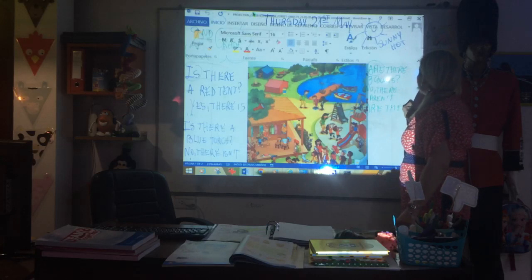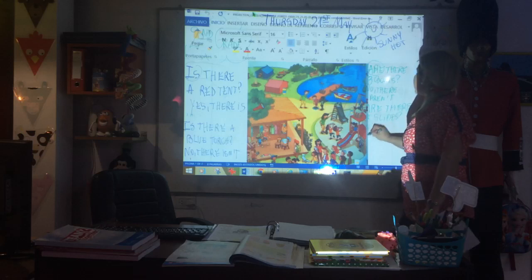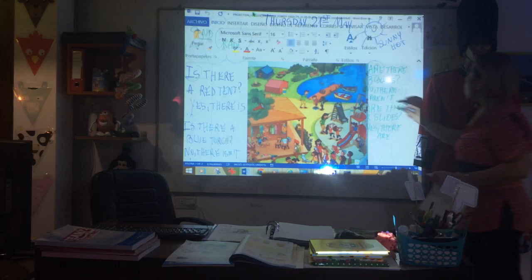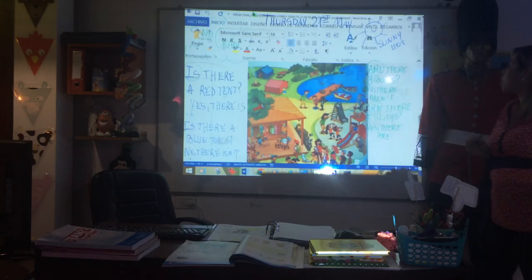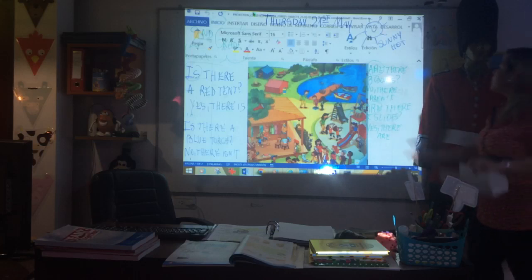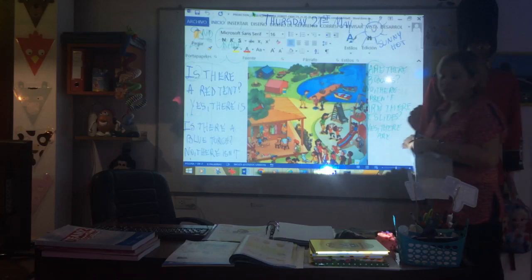Are there two slides? Yes, there are. Okay, there we go. Come on. Ready, steady, go. Repetition. Are there two boats? No, there aren't. Are there two slides? Yes, there are. Okay.